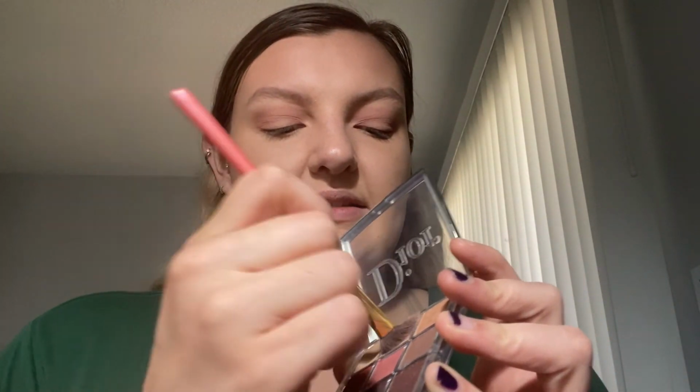I'm going to dip into this matte cream shade just a little bit to diffuse the edges. And then I'm just going to take this crease brush that is a little bit denser and go back in with that rose shade, and I'm going to try and focus it in the crease just to get the most that we can from this color.